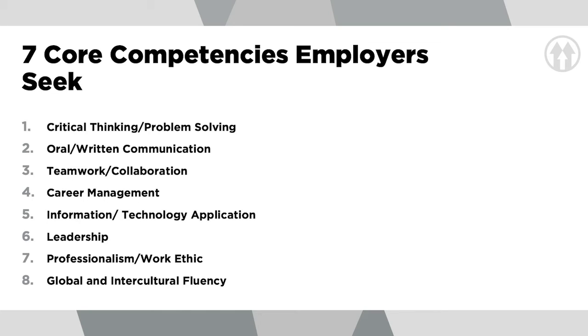So these are just some things that you can think about, where you're at in each one of them and how you can improve upon each.